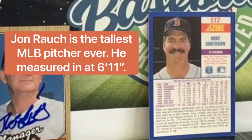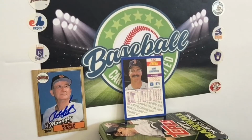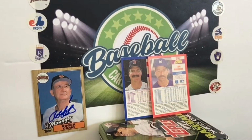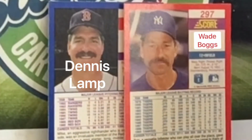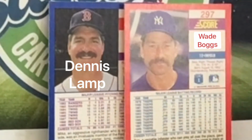Got the mustache going. Were all these ball players interchangeable back then? Is it that there were only 8 baseball players, but they just kept running them around to different spots? I was going to say, we talked a little bit earlier about Tom Brookens. Like, you had to look like that to play third base back in this era. I mean, if I cover this up and you say Dennis Lamp is facing Wade Boggs in a Red Sox-Yankees matchup, no one would know.